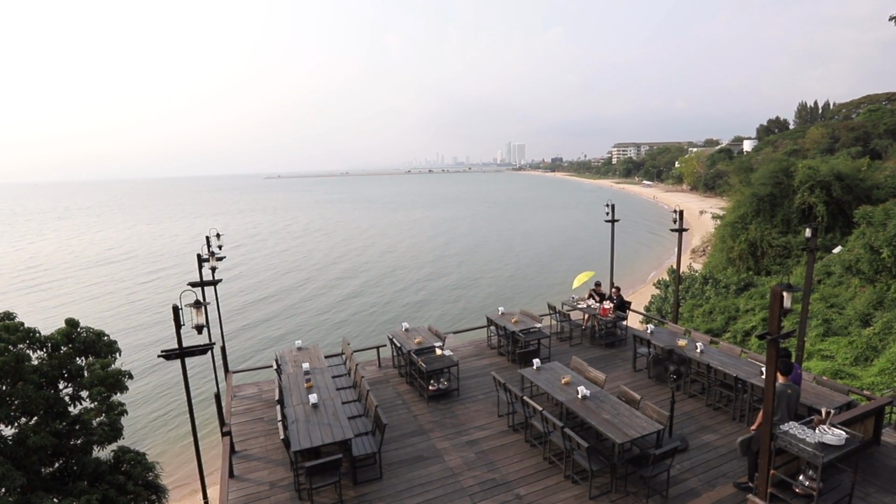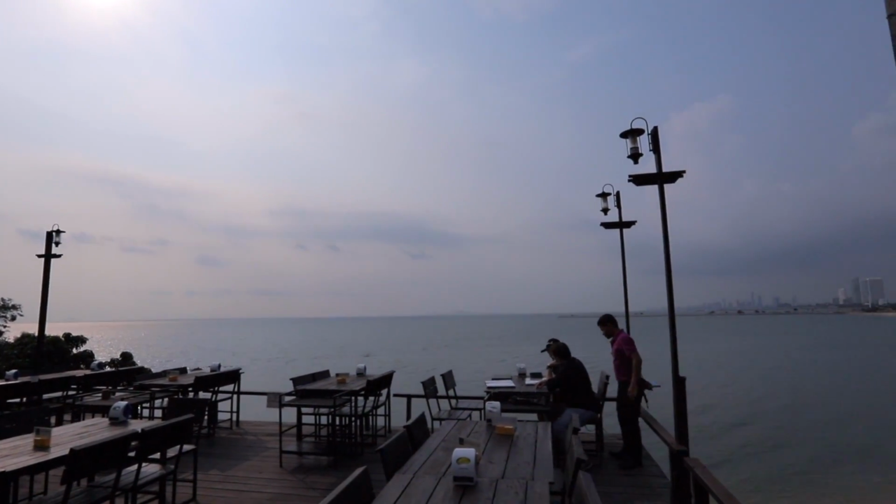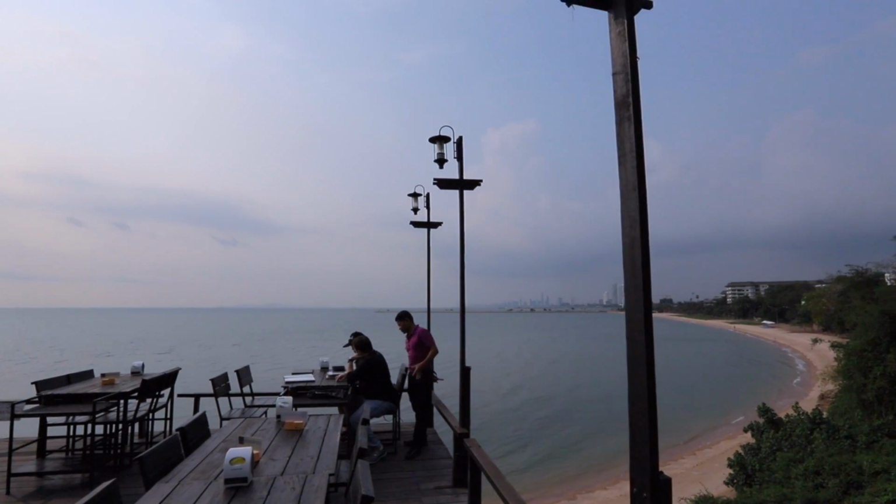But in the evening, it's a little cooler. The breeze is blowing. The lights along the coast of Pattaya are lit up, and it's an absolutely stellar, kind of romantic experience with some super good food. Absolutely visit that place when you're in Pattaya next time.